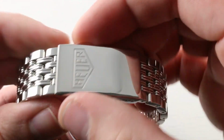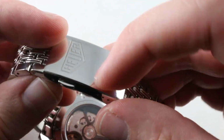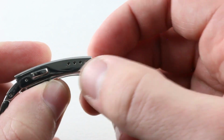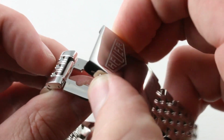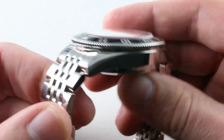Single fold, you'll note that it does use a twin trigger system, so it can't accidentally pop open. I'm heartened by the fact that twin triggers were used here. I can deal with the strap tool micrometric adjustment systems. I can deal with the pin sleeves. If this were a clamshell, it would have ruined the whole thing for me, and I love the fact that it's trigger release for absolute security. Nice integration of bracelet and lug profile.